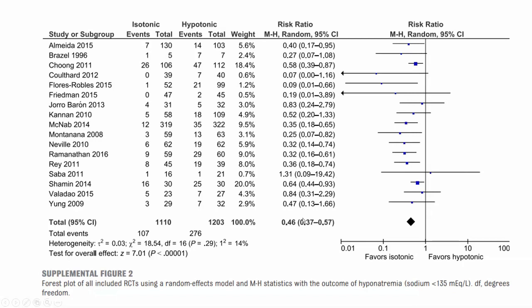And you can see this is all the averages down here. So out of all of them, the average risk is that they are favoring normal saline, or isotonic fluids, versus hypotonic. And then this down here is going to be basically your mean point. So the summary of all these blue boxes and powers and risk ratios all right there, showing that general results all favor your isotonic fluids.